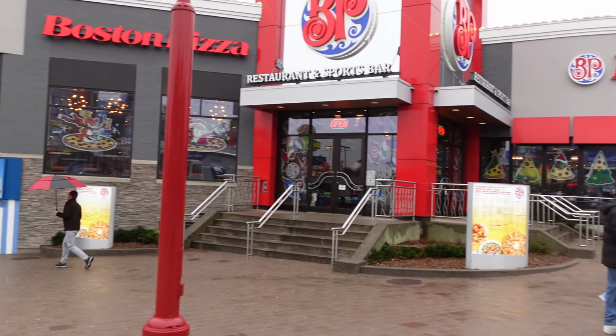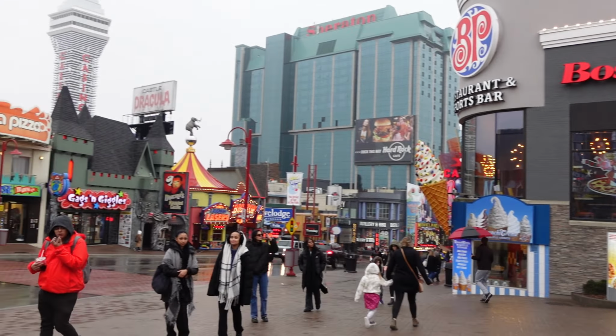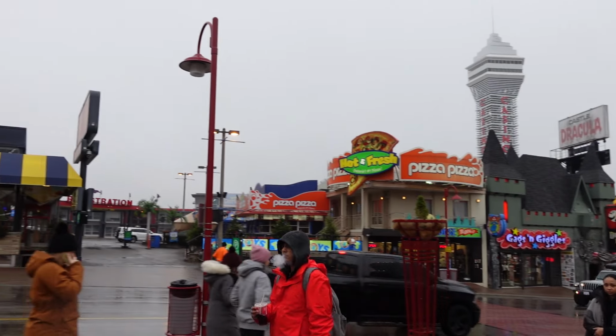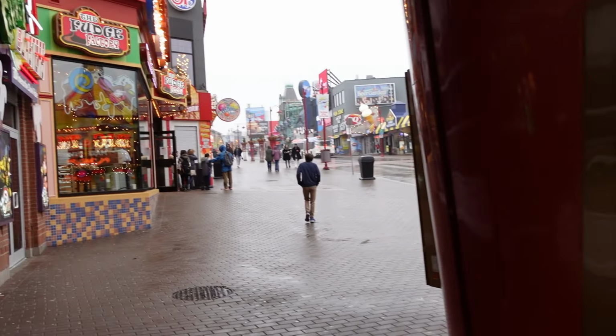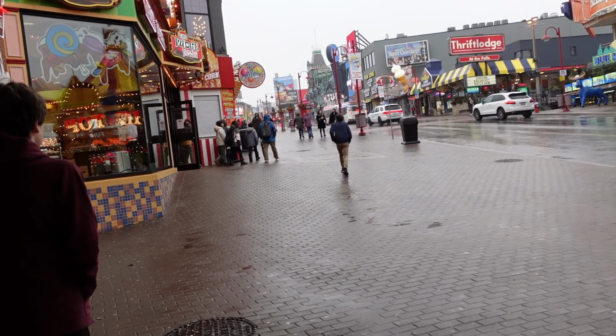And we did not do zombie attack. That was up a little bit further away. Everything is pretty centralized once you get to Clifton Hill as well. You can walk down to the bottom of Clifton Hill and get to the falls and walk along there.